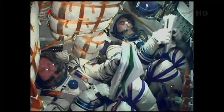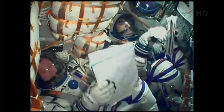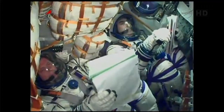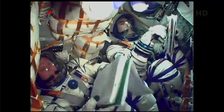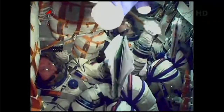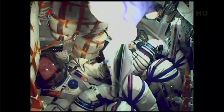Okay, thank you very much. Kazbek, Mission Control Moscow. This is Kazbek 1. Again, all antennas and solar arrays on the Soyuz vehicle have been deployed. We've got confirmation from both the Russian and NASA teams.